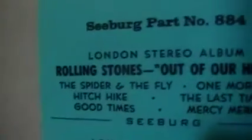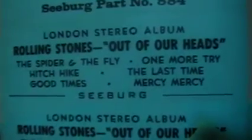Out of Our Heads was one of the albums that was released as a jukebox EP. So it has the same cover as the Out of Our Heads release. It's blank on the back, but many of them, all of them, come with little strips to put in the jukebox, and they also come with little mini thumbnail album size pictures. I don't have that one for this particular album.